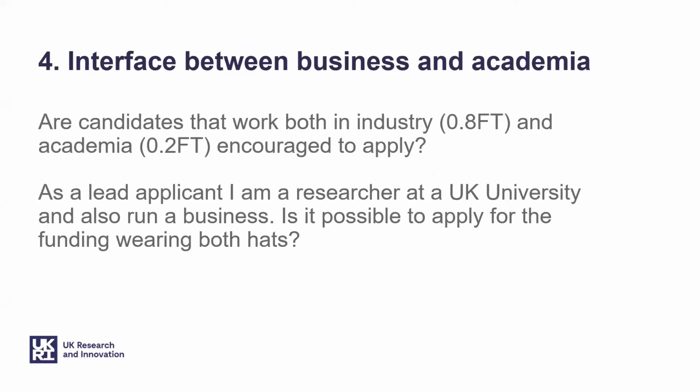So on to our fourth category, because I want to leave a bit of time for some questions coming in on the Q&A. The interface between business and academia. Are candidates that work in both industry, 0.8 FTE, and academia, 0.2 FTE, encouraged to apply? And again, the answer is absolutely yes. You heard Stephen talk right at the beginning that one of the overarching aims of the scheme is to increase mobility between business and academia. And so we would absolutely welcome an application from an applicant looking to work part-time in industry, part-time in academia.